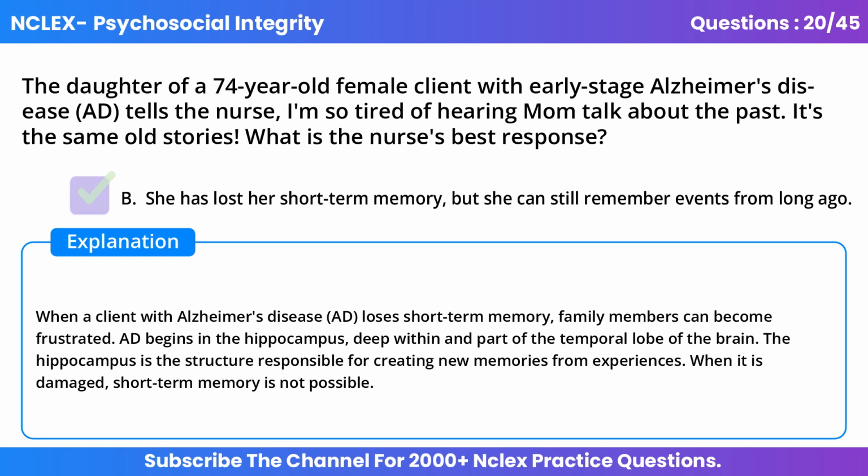When a client with Alzheimer's disease, AD, loses short-term memory, family members can become frustrated. AD begins in the hippocampus, deep within and part of the temporal lobe of the brain. The hippocampus is the structure responsible for creating new memories from experiences. When it is damaged, short-term memory is not possible.